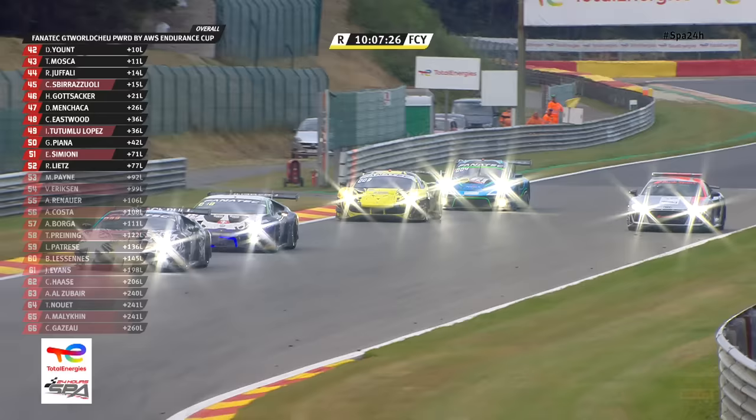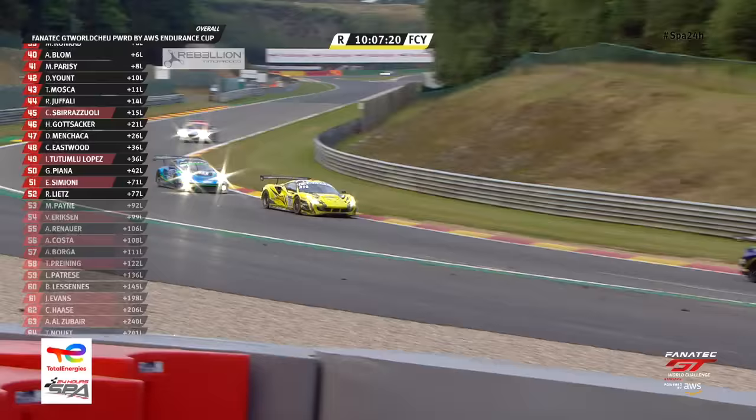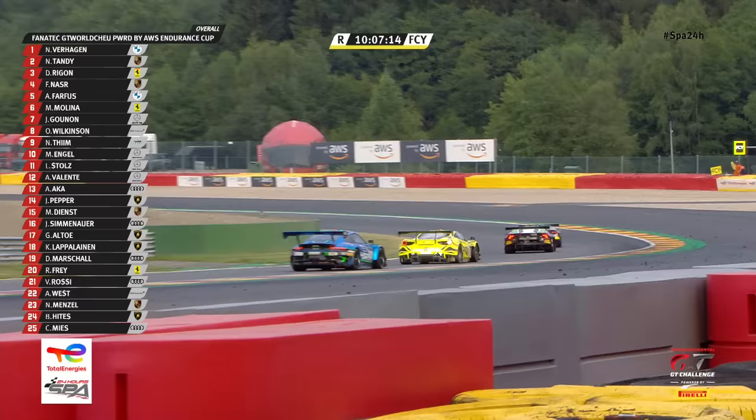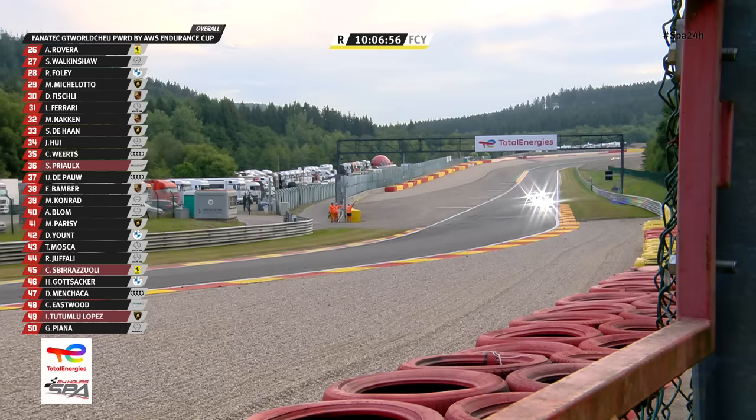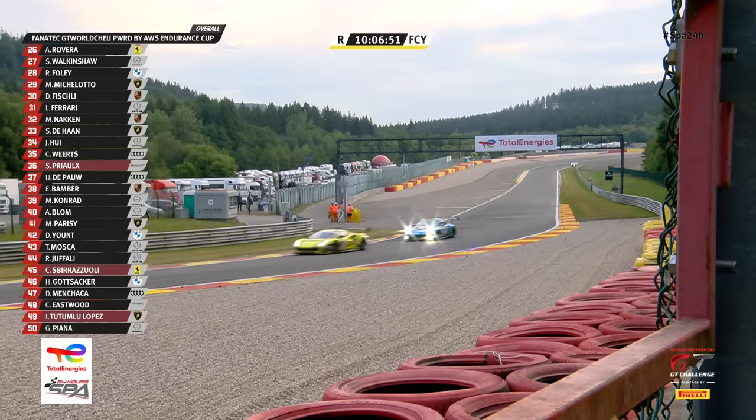Davide Rigon is being waved by because although he's shown on timing and scoring as the race leader, I don't know why. Well, timing and scoring show him as the race leader, so I don't know why he's being waved by. But Davide Rigon has been waved by the safety car. Now, the timing pylon you're looking at on your screen shows Nico Verhagen in the 50 car as the race leader. And that's probably right. But I'm not quite sure why Davide Rigon.